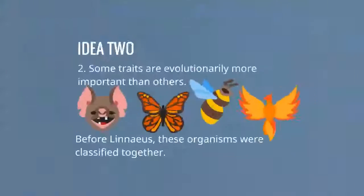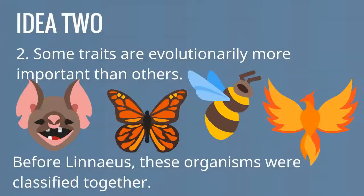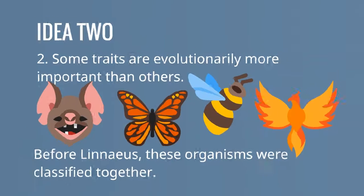So idea number 2. Some traits are evolutionarily more important than others. Before Linnaeus, all of these organisms, from birds to bees to butterflies to bats, were all classified together because they all had wings. But we know based on science that these have nothing to do with each other. They all developed wings, but they didn't come from the same ancestor, right? Bats are mammals. They develop from other mammals. Bees and butterflies are insects, and birds are birds, right? They have wings, but for different reasons. And before this, they were classified together.